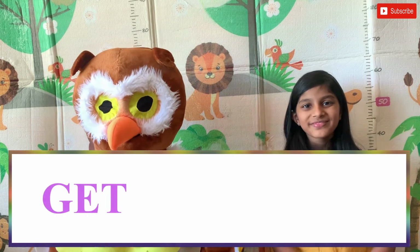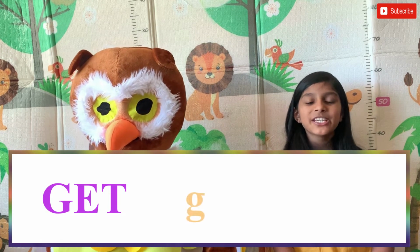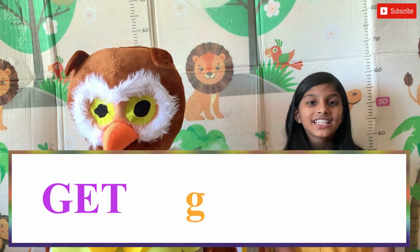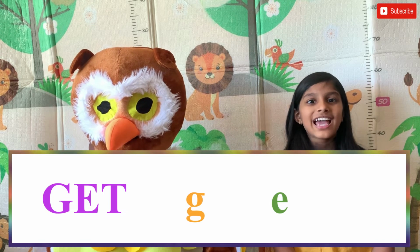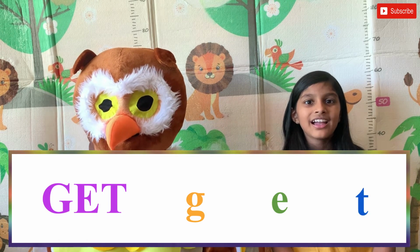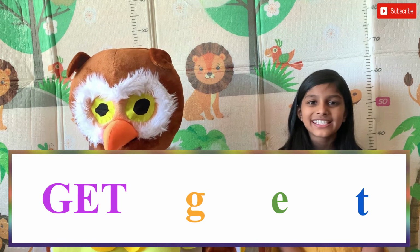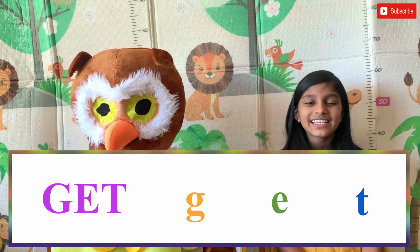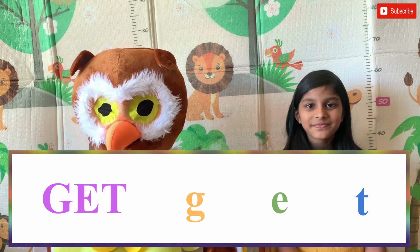Get. The first letter is G. G makes the sound G. The second letter is E. E makes the sound E. The last letter is T. T makes the sound T. Combine the letter sounds together. G-e-t. Make it faster. G-e-t. And you'll get the word get.